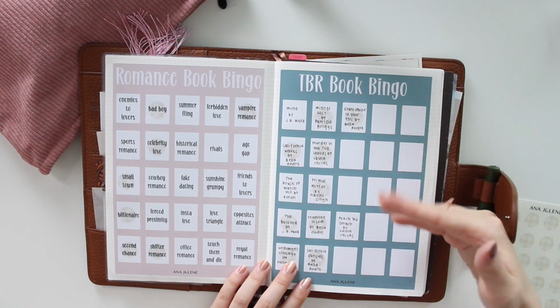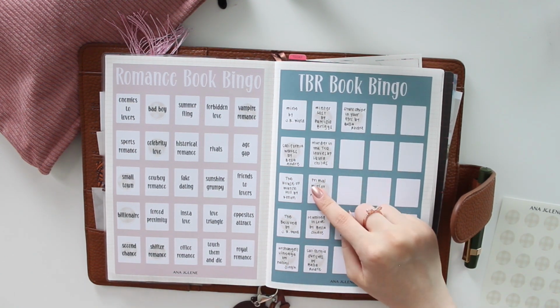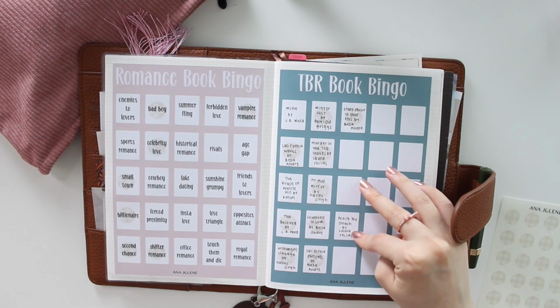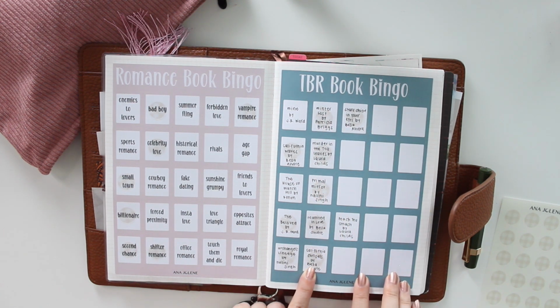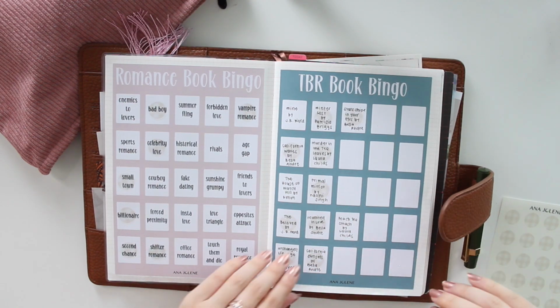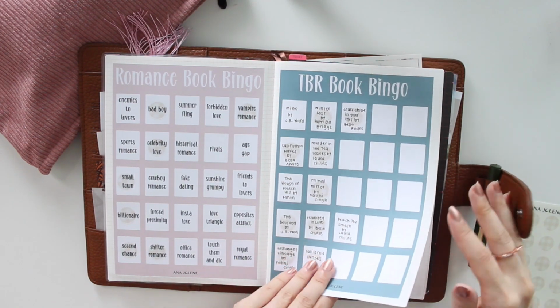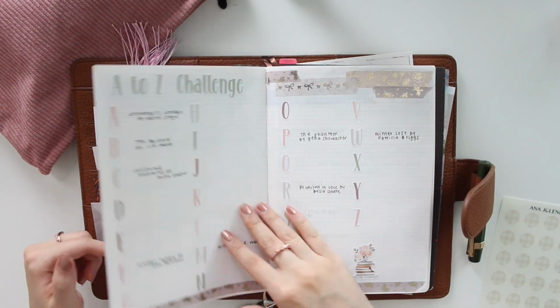This one here, when you buy it, it's actually blank, so it looks like this. And what I've done is I've added the books from my TBR that I want to read in here. And as you guys can see, I've actually finished this book bingo without even filling up this side. So I've managed to fill up this line here, which is really cool. So I really like that. That's a fun way to encourage you to read. It's kind of like a game.